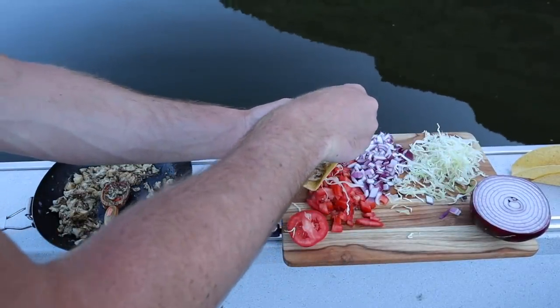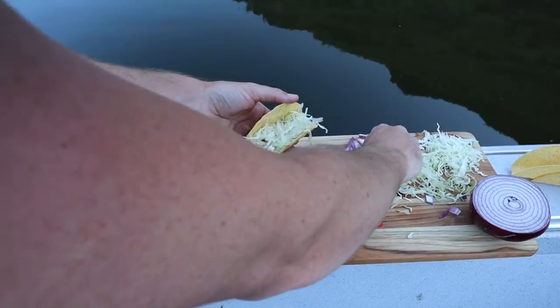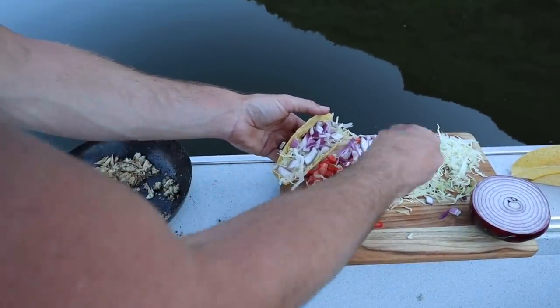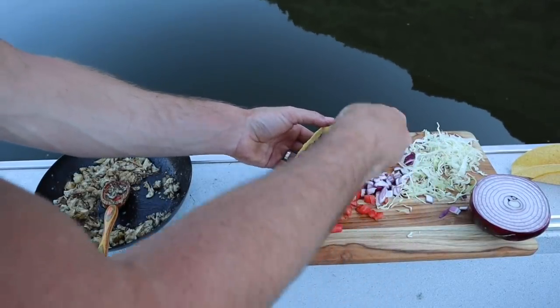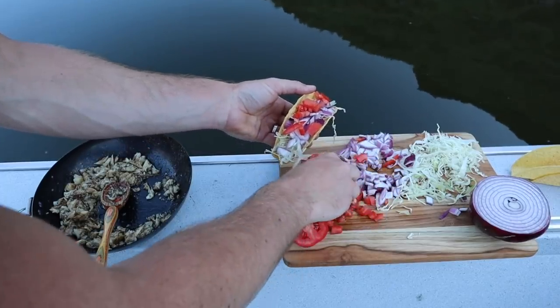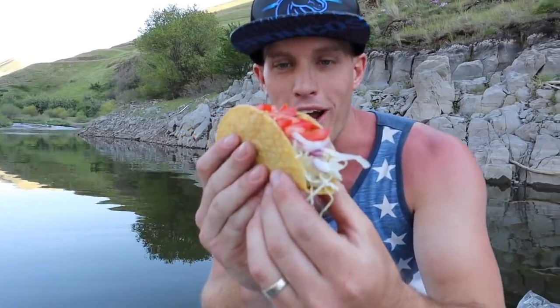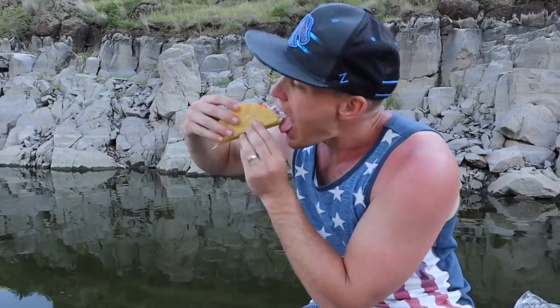Next, take some of that cabbage. Lay it right in there like so. I like that red onion for crunch. Add a little pizzazz there too. And then just grab some tomato and layer it right on. All right, look at that panfish taco, fresh right out of the river.